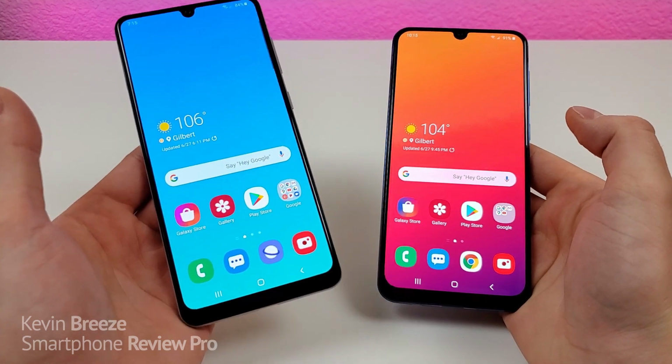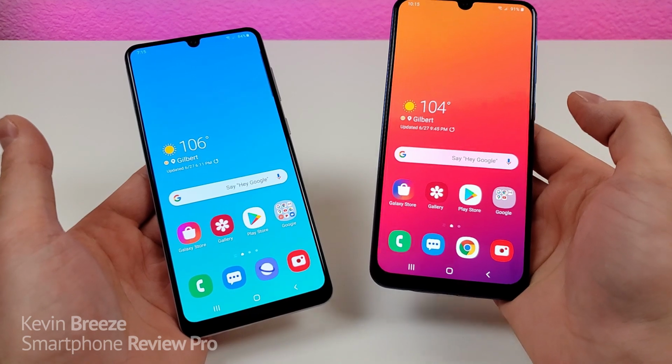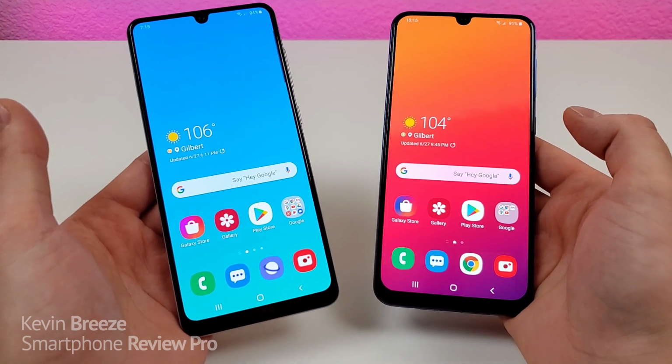Which is better, the Samsung Galaxy A31 or the Samsung Galaxy A30? Well, in this video, we're going to find out.